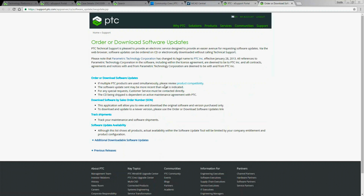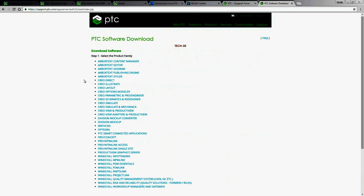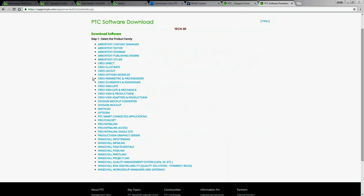Now there's two main links here that you want to use: order or download software updates, or download software by sales order number. In most cases, you're going to want to do order or download software updates, although in some cases, if you just want to put in your sales order number, you can, and it will show all the software that you can download based on what you purchased, obviously. If you click on order or download software updates, it'll take you to this page which shows you all the different product families. We'll click on Creo Parametric and Pro Engineer.